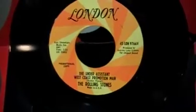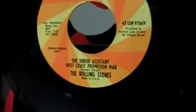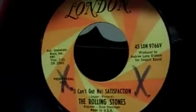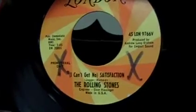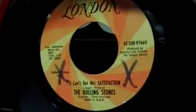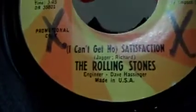A variation of the 45 promo orange swirl label for Satisfaction. This is the flip side, the Under Assistant West Coast promo man. And the A side does not have the star, but of course it was very common for DJs back in the 60s to put X's on the sides that they were supposed to play. So many promos have markings on them from the DJ, but this is the promo 45 orange swirl of Satisfaction.